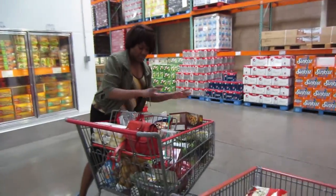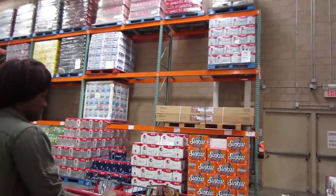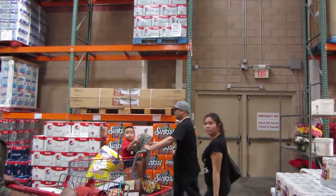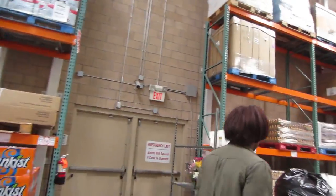Look at this cart. If I came here by myself, I wouldn't have got all this stuff. I need it though. I mean, it'll help you get back on track. It'll last a couple weeks. Yeah, at least 3 weeks. I need juice. All right, so turning around.